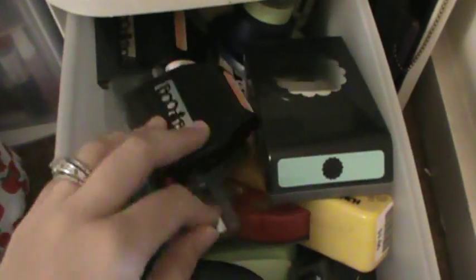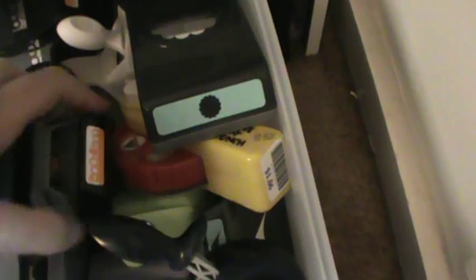This right here has a bunch of pictures that I would love to scrap. There is that, what is it? Oh, the Score It that I found. Still haven't even tried that. I should try it. This is a bunch of punches. Like these, I got at GoodWill for like 76 cents each. So I have all kinds of little different punches in there. And that's my problem. It doesn't close. So I have to mess with it every time.